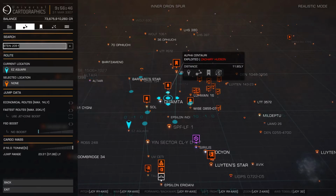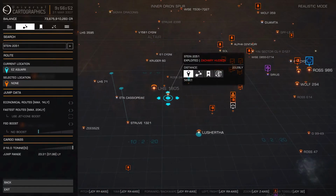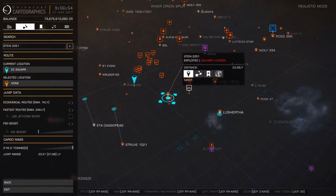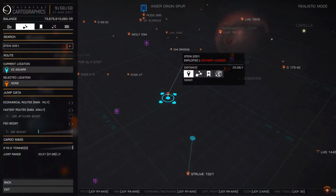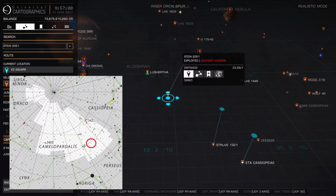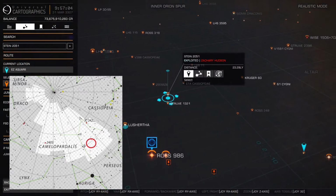In this episode of the A-Z of Hutton Space, we focus on the small but fascinating system Stein 2051. This binary system, 18 light-years distant from Sol, is situated in everyone's favourite giraffe-shaped constellation, Camelopardalis.